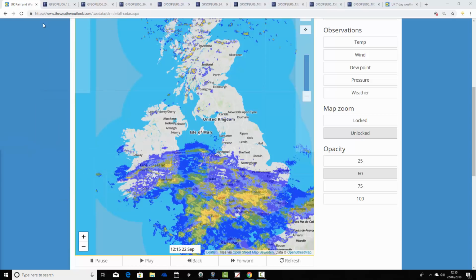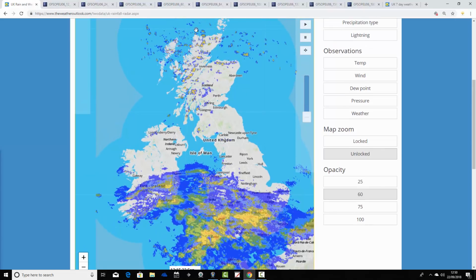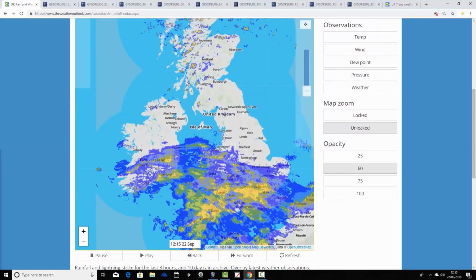So we're going to start off with the radar picture from the Weather Outlook, and you can see we've got a bit of a north-south split across Scotland. We've got a mix of sunny spells and showers. Some of these showers are quite heavy for the north and western Scotland, but it has been mainly dry across eastern Scotland. Northern Ireland and northern England have been mostly dry, but come further south, we've got this massive rain across central and southern parts of England and Wales.